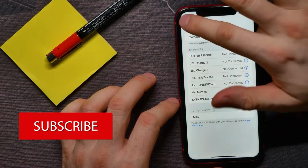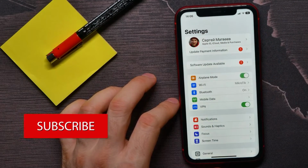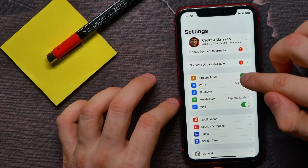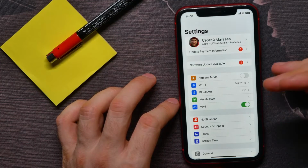If it does not help, just go back here in Settings and then toggle on Airplane Mode for about 5 to 10 seconds and then disable Airplane Mode. It can help you to fix that problem.